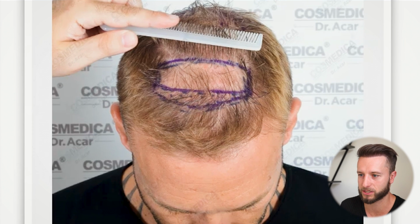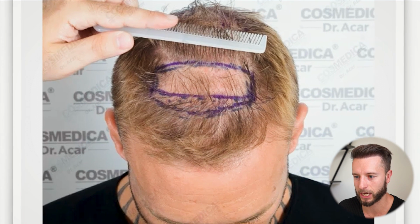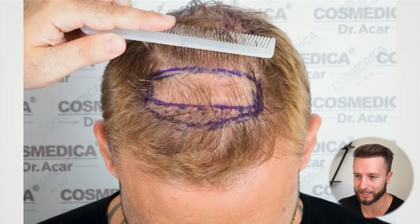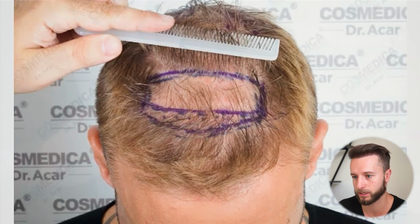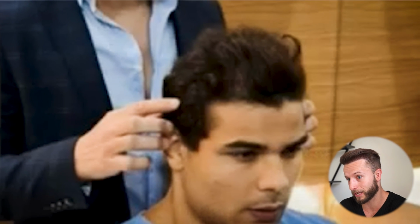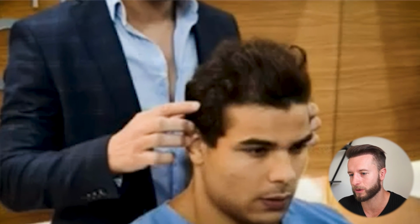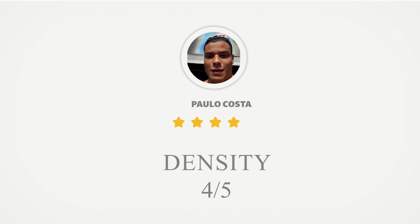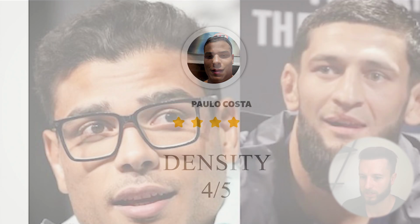One would need to have an after result where the hair is being combed through or parted on this section, so we could better see how that density actually is looking, because my estimation was up to 4,000 grafts that he, in my opinion, got. And looking at him like that before, I don't think he needed so many grafts. So one would really expect a really good fullness in his hairline. I would give him 4 out of 5 for density, because as you can see here, the density could have been done better and should have been done better considering the dense packing that had been done.